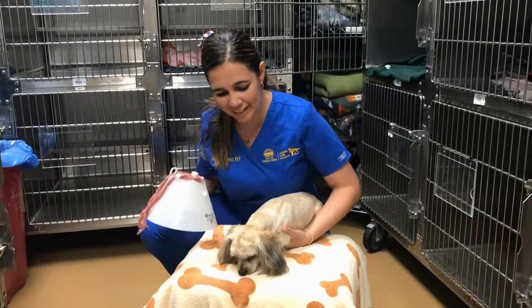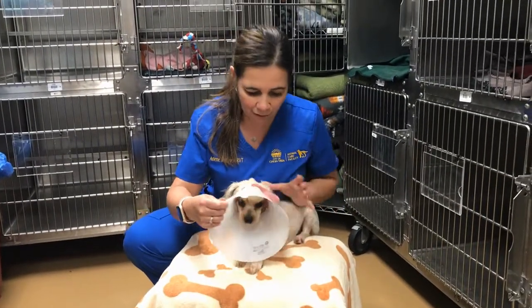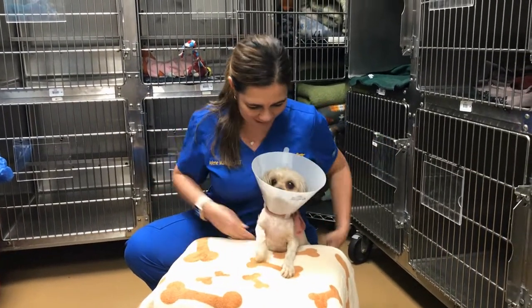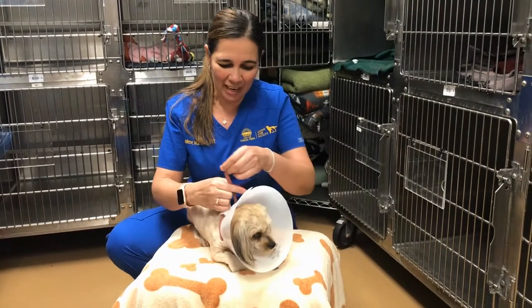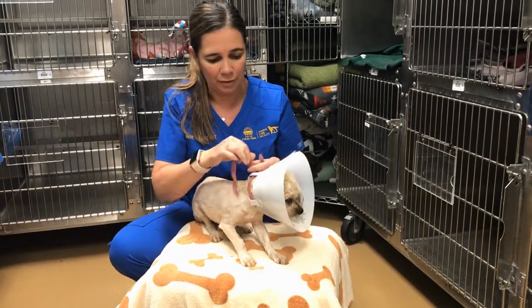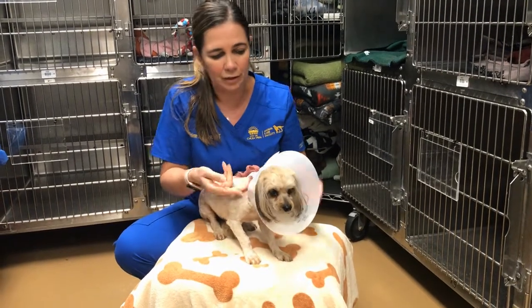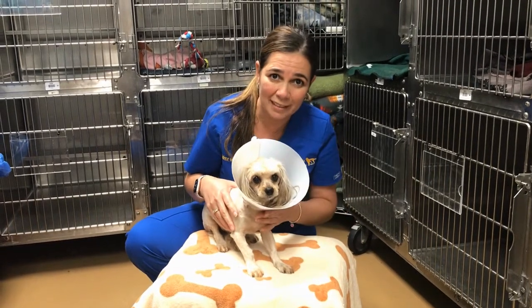So surgery is done. Now you're going to pick up your little guy. And so here's the e-collar. The e-collar is very important. This e-collar must go on, and you tie it behind the back here. You're going to place 2 fingers underneath when you tie it, and that way it doesn't slide off. Make sure you can slide 2 fingers underneath. You want a nice fit, and you want to make sure that the nose does not go past the e-collar.